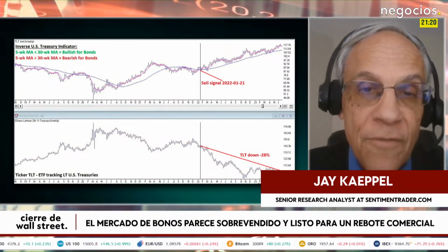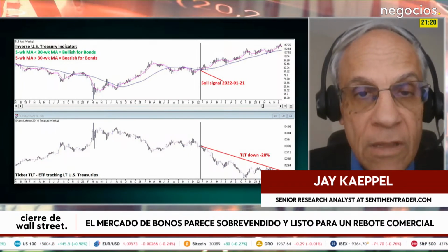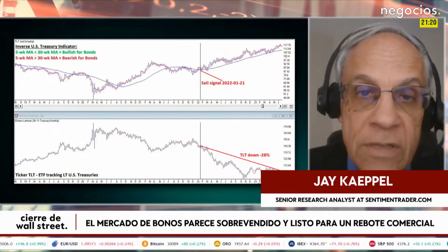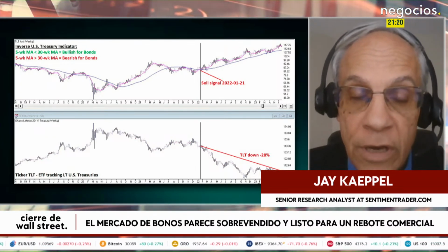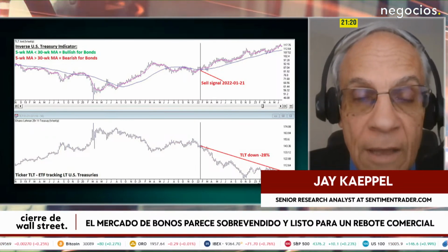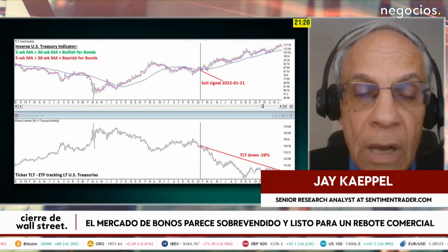But for longer-term investors, I'm still a little wary of investing heavily in the bond market right now for two reasons. Number one, here in the U.S., the Fed chairman just the other day said he expects higher interest rates. That's usually a clue that that's what we're going to get. And of course, higher interest rates are bad, especially for long-term bonds.